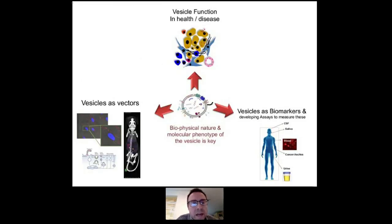So for me, I think there are three major application areas in this field, which are attracting a lot of interest recently. So understanding a bit of the nuts and bolts of the vesicles, how they're made, what's on them, how they operate in microenvironments and beyond, is really interesting for me as an academic.